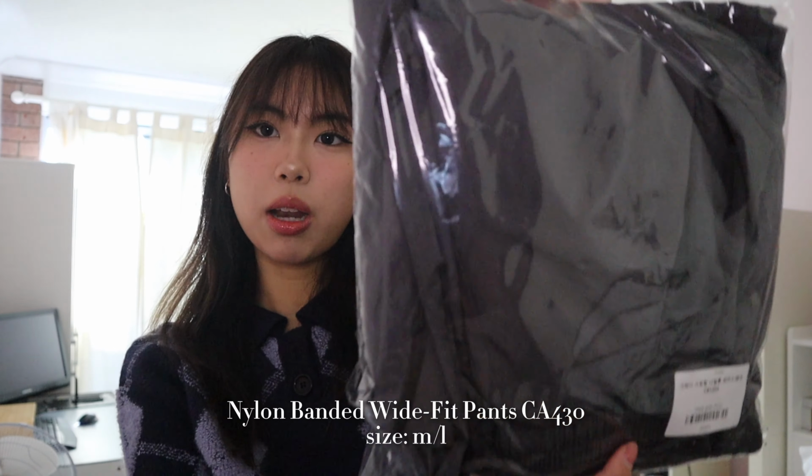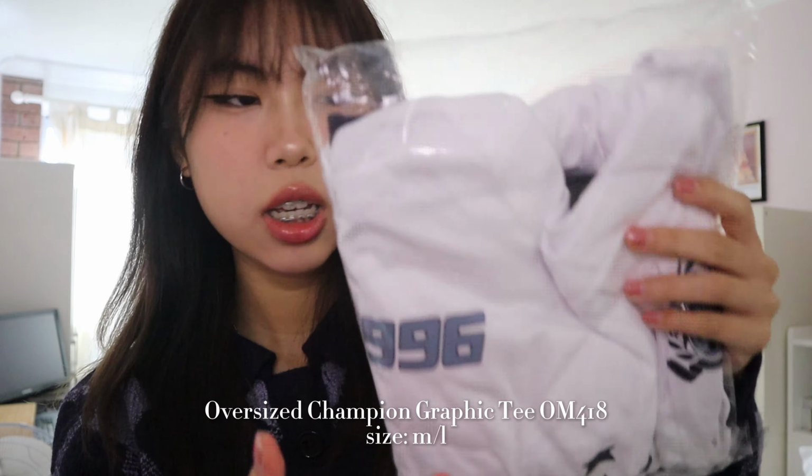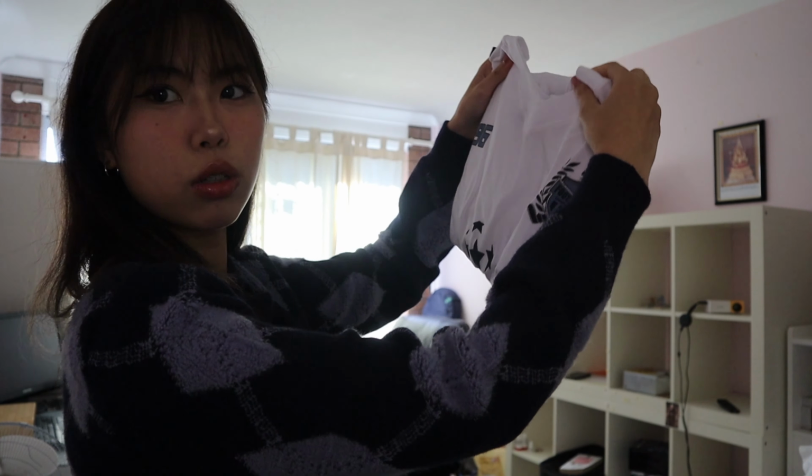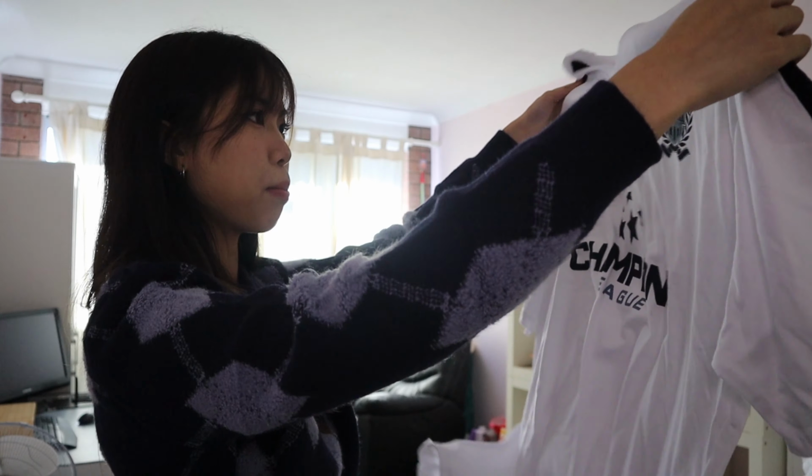100% Pinterest worthy. The next thing that I will try on is the nylon banded wide fit pants, as well as the oversized trampoline graphic tee. Let's try this on first. Ready, reveal. It is very oversized. These pants I was so excited to get because I needed new parachute pants.